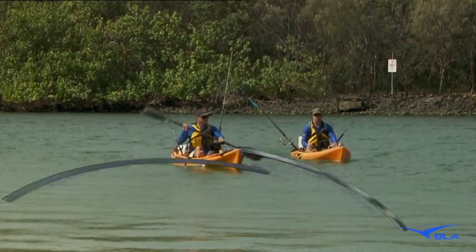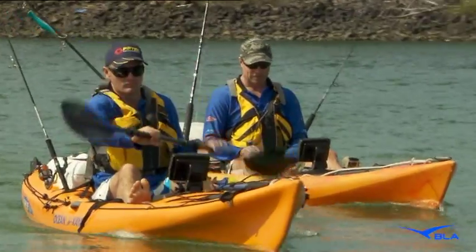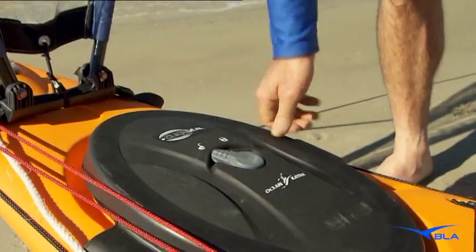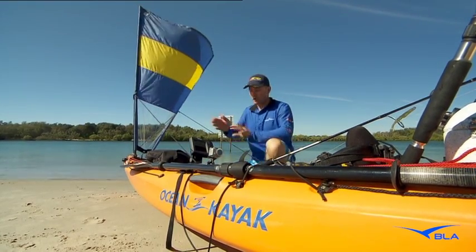The Ocean Kayak Torque and Prowler kayaks are packed with smart features to make your ocean fishing adventures safe and comfortable. Down the front here, we've got a big storage compartment, so we can add some gear into the front of it. You've got things like food and safety equipment and other bits and pieces, so these dry storage areas are absolutely imperative.